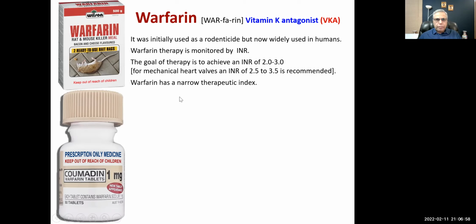So warfarin has a narrow therapeutic index. That is why you have to continually monitor. If you go above this INR, then there is a risk of bleeding, and the bleeding could be anywhere. It could be in urine, in the cranium, in the GI tract. So it has a narrow therapeutic index, and that is why we have to monitor this, and bring it back if it goes above that.